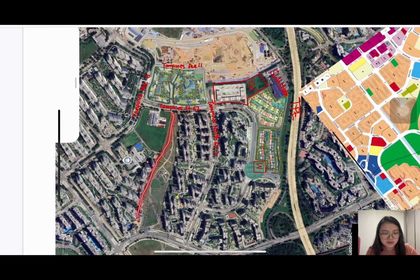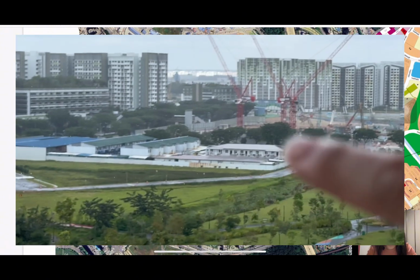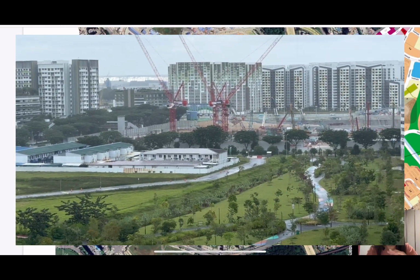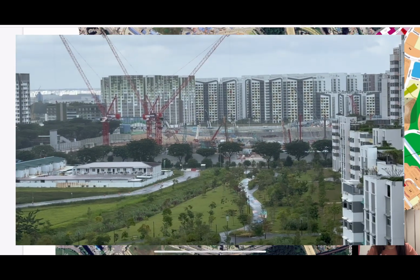This is Tampines North Boulevard Park. It just opened in 2024, sometime around July, August. Okay, it's a new park. It's beautiful. Later I will show you the video from my house. Actually you can see this Tampines North Park, very beautiful.